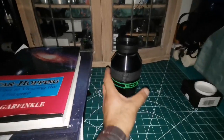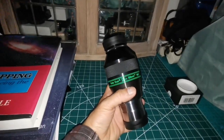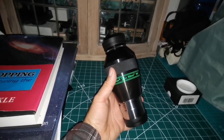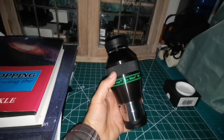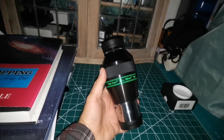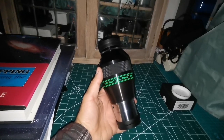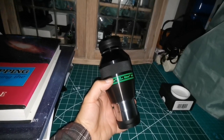Okay, I'm now back indoors. My assessment of the Televue Ethos 21 is that it's not an eyepiece that's worth it. At the moment it's 769 with the postage and everything, 781. It costs almost £800. You can buy a big double door fridge with that money. Is it worth it? No.